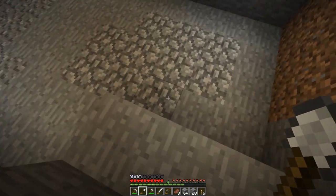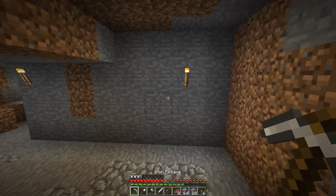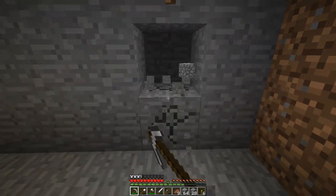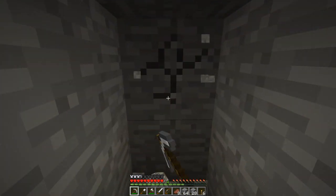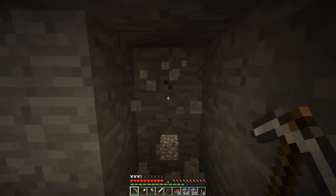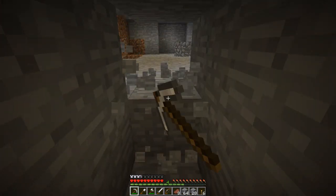We could have a 3x3 door here, and then have this lead into this big open room here.